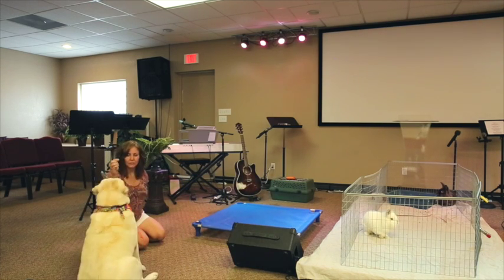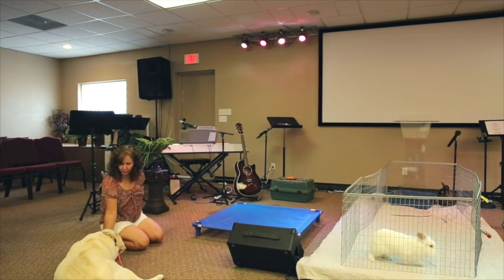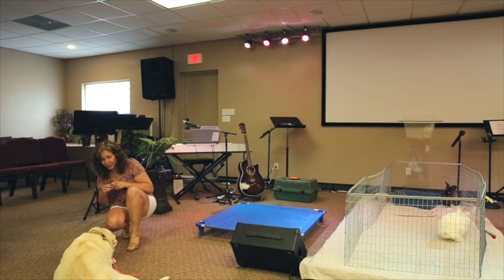Sit. Straight down between the paws. See how she's sitting on the meat of her cheeks? And then I slide it down the waterfall, or the stream rather, and she gets her snack. Then the next thing is you have to teach them how to maintain their down.